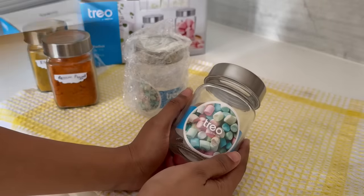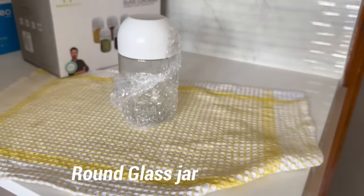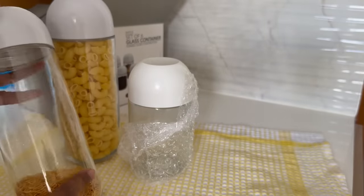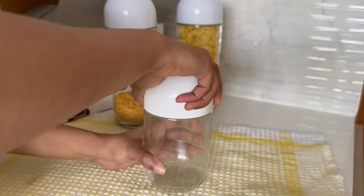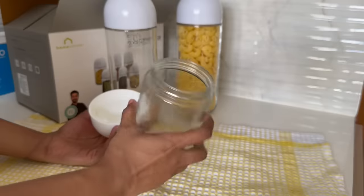These round glass jars are one of my favorites. I purchased them from Home Center, but you can get them easily on Amazon and they are available only in 2 sizes. I have been using the big 1 liter jars to store breakfast items and the small ones for less used items. We can use the cap as the measuring cup.